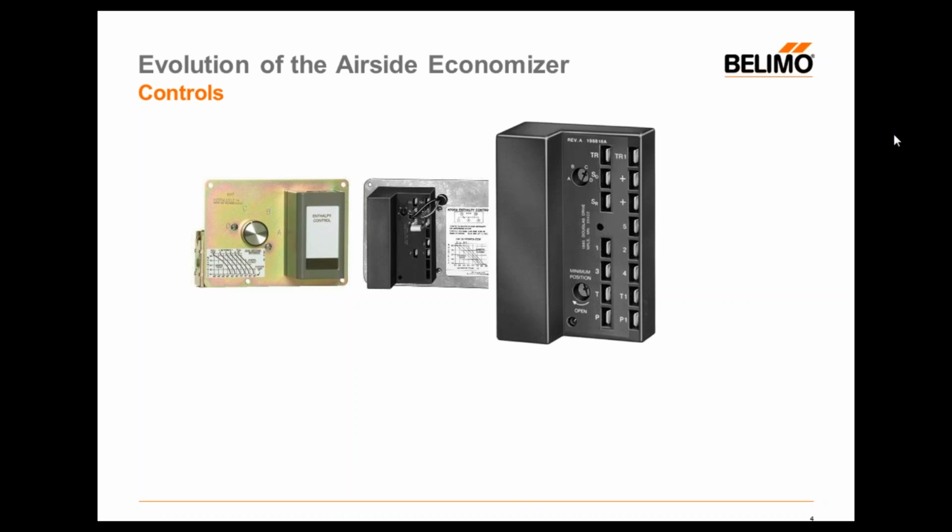Later in the 90s, a more advanced economizer logic module entered the marketplace with a minimum position potentiometer built into the control of the actuator. Many economizers previously didn't even have a ventilation minimum position. As I said, they were either open or closed. But today, with energy efficiency buildings, they are tighter than ever. So it's important to get ventilation air into the buildings. It's healthier for the people and provides a better work environment.